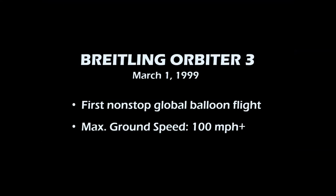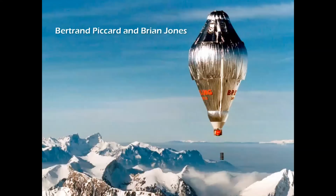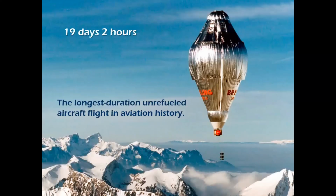Now we have the first nonstop global balloon flight, the Breitling Orbiter 3 in March of 1999. The balloon achieved a maximum ground speed of over 100 miles per hour. Bertrand Piccard, descendant of the famed Piccard explorers, and Brian Jones flew this aircraft. 19 days and 2 hours.